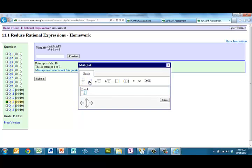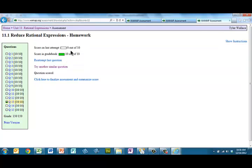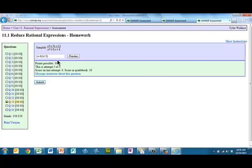Let's say, for instance, you accidentally put the wrong solution in your solution box. When we submit it, you'll see that it didn't give you any points on your reattempt. You can try it up to 3 times before you'll need to try a similar problem.